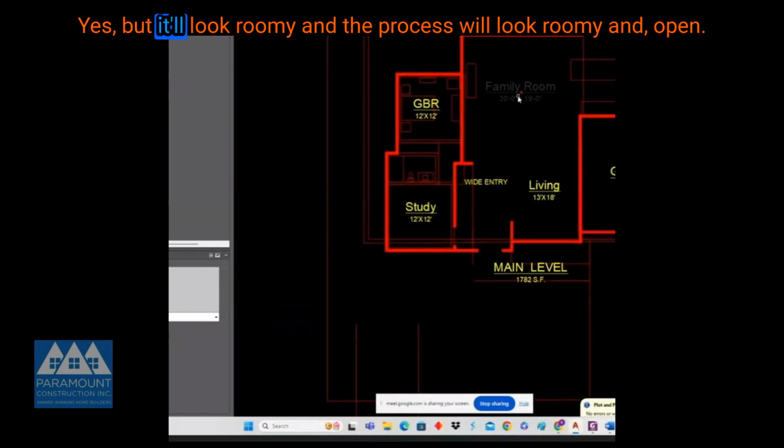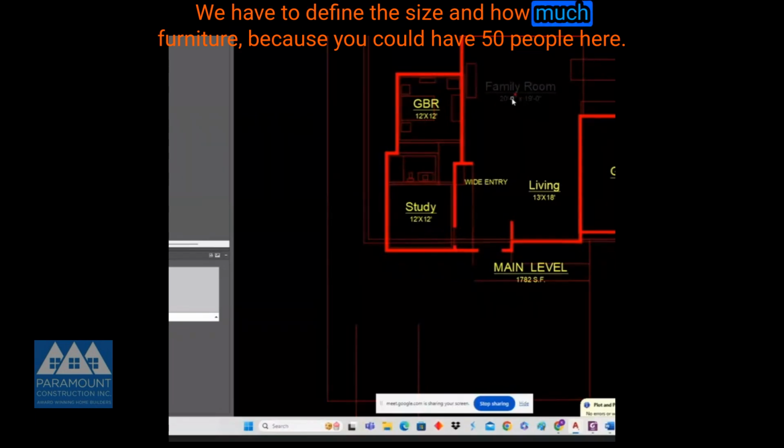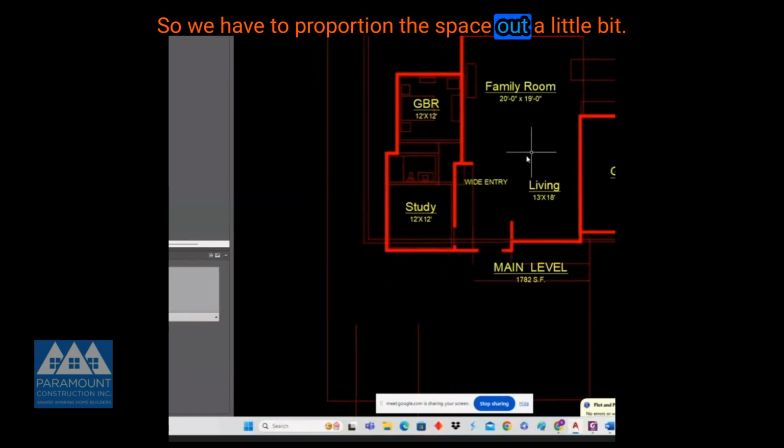Yes. Right now, it looks roomy. In the process, it will look roomy and open. Yes, that's what it is. Well, roomy and open, we have to define the size and how much furniture, because you could have 50 people here, it's big, right? So what's happening is this is too big and this is too small. Oh, I see. So we have to proportion the space out a little bit.